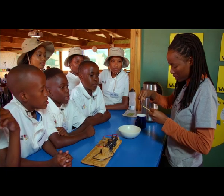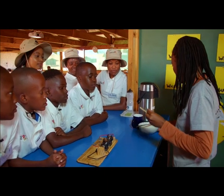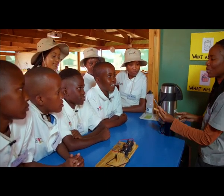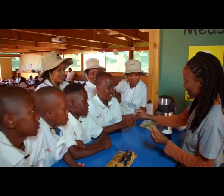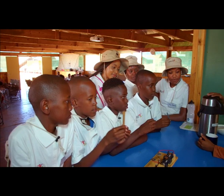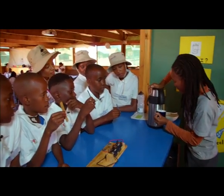If it didn't melt, it's not a good conductor. So if it's not a conductor, it's an insulator. Now I have to put hot water in the cup, and you will put your sticks in the cup at the same time.